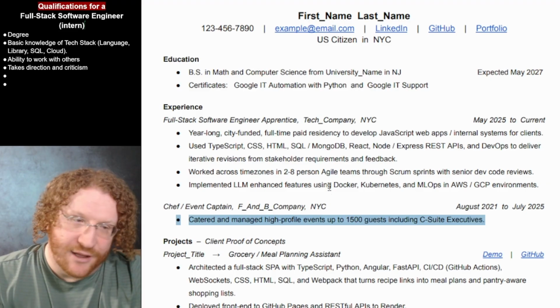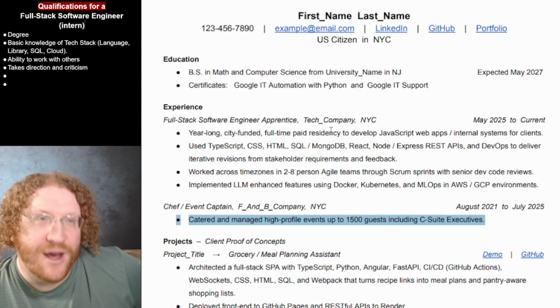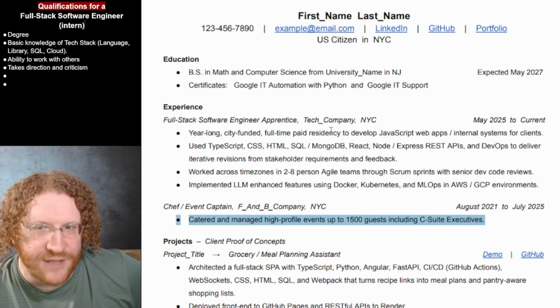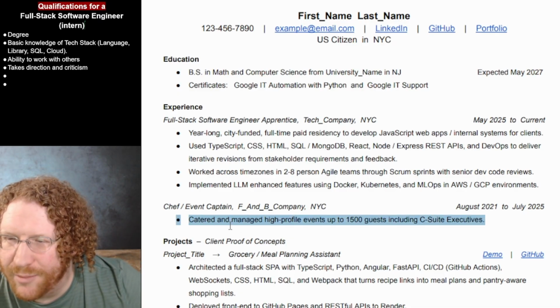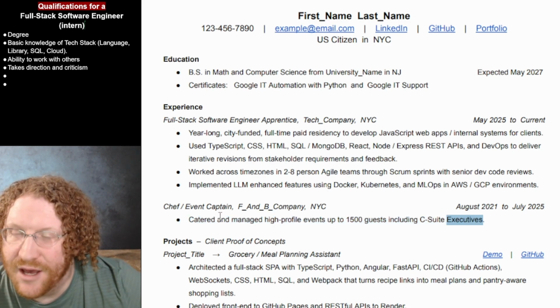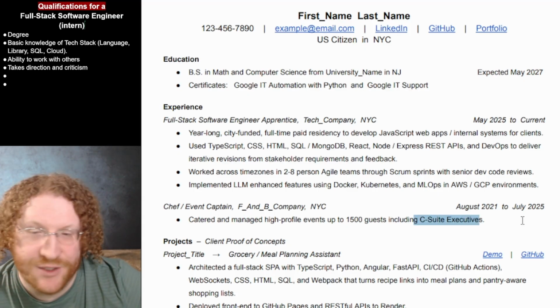Then here, I can actually get a little bit more, right? Like, I like catered and manage high-performance up to guests, including C-suite executives. I like the C-suite executives. I think that's actually something that is in fact a hamburger. They would like that. They know that you can talk to people. So I would probably re-change how this is. I would say catered events, and you can even say, like, perform customer service of guests, including C-suite, right?